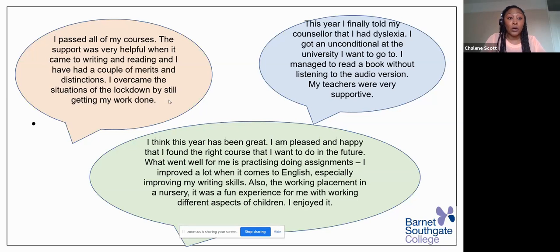The support also helped them with personal situations, in overcoming working remotely during the lockdown. So regardless of whether students are able to access the college site or are receiving support from home, we have that support available to students regardless. Students felt that the counsellor was able to assist them with their dyslexia and reduce any anxiety towards their future exams or even passing their course, and enable them to progress onto university.